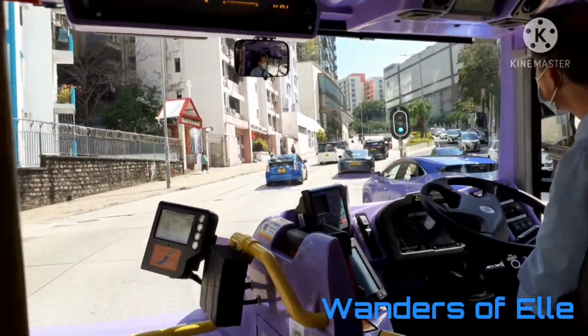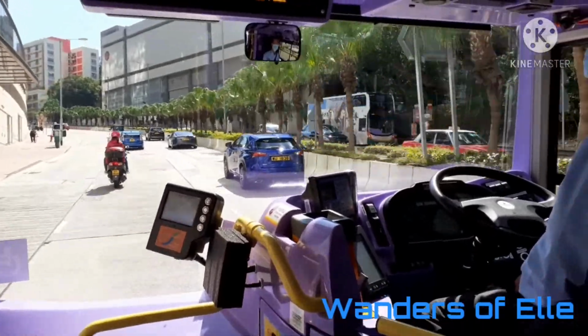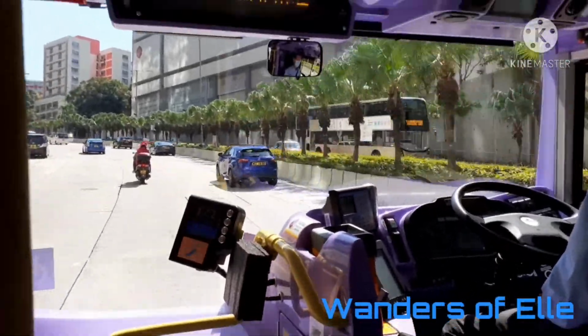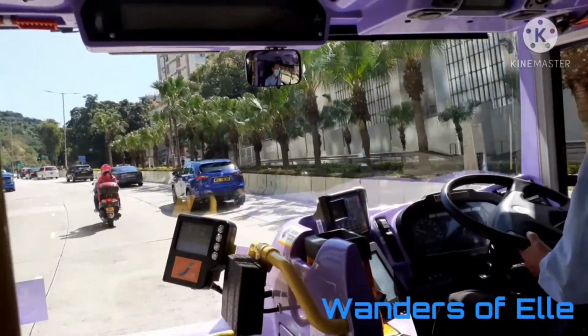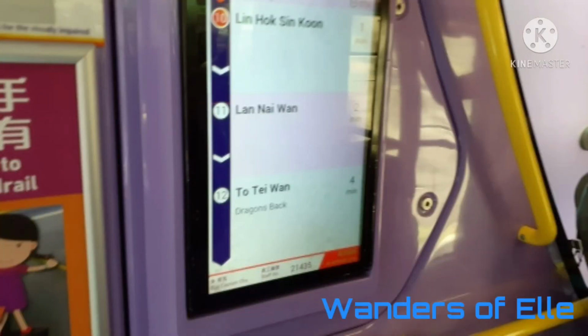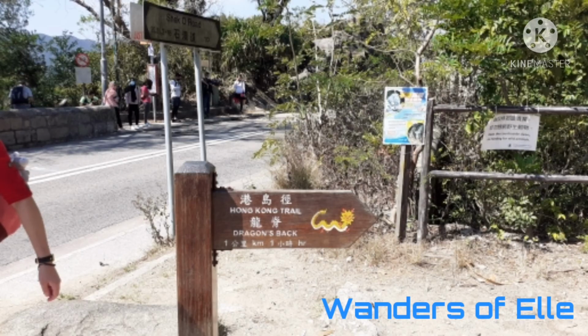So we're heading there. It's just a few minutes from the bus terminal to the number 12 bus stop. So alight there, and there you go. This is the start of Hong Kong Trail, Dragon's Back.